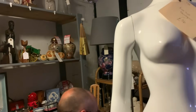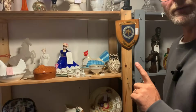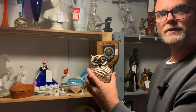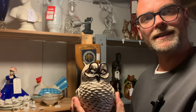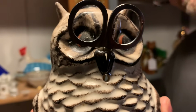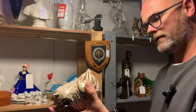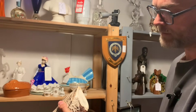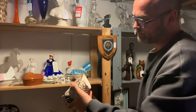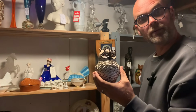What about your friend here? Yeah, she needs a new outfit. We've seen these owls before, and we said, oh, for string, and they are for string, but you put the scissors in the front, and it makes little glasses. Babacoom owl string holder with scissors, $12.50. Someone the other day commented on one of the videos, telling me who designed it, and they said it's quite desirable. But we've not seen one with the scissors in yet.